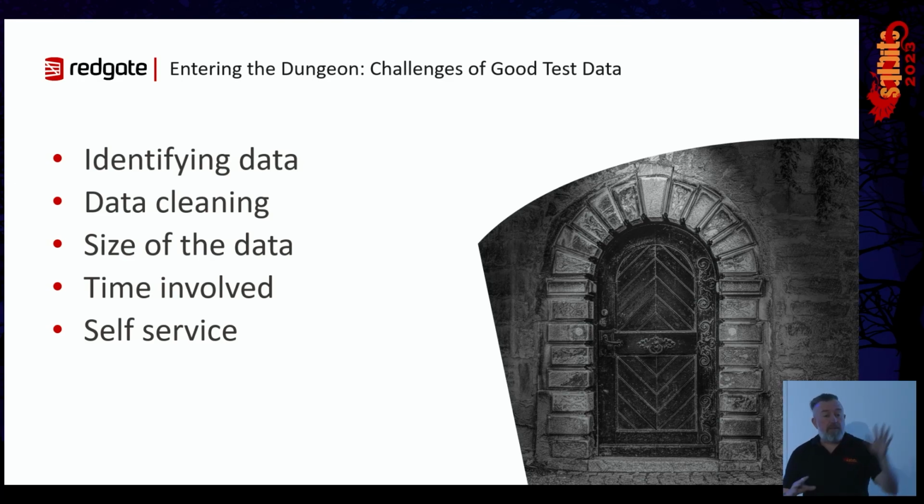And not only that, but DBAs in the room, who's straight up a DBA type? It doesn't have to be DBA in your title. I know several people where I ask, what's your title? Lead developer. What do you do? I'm a DBA.